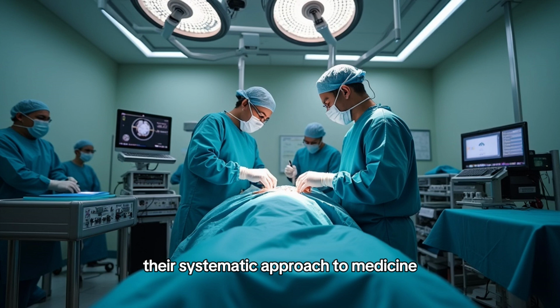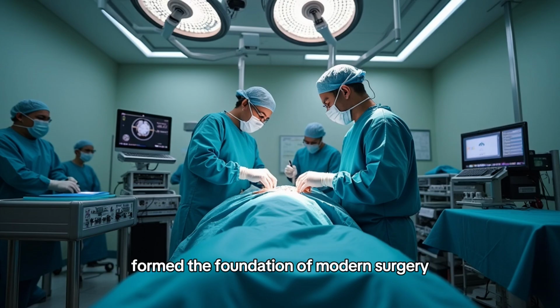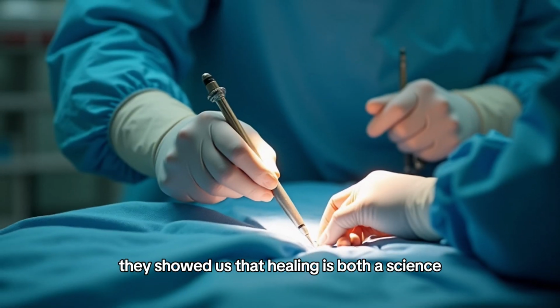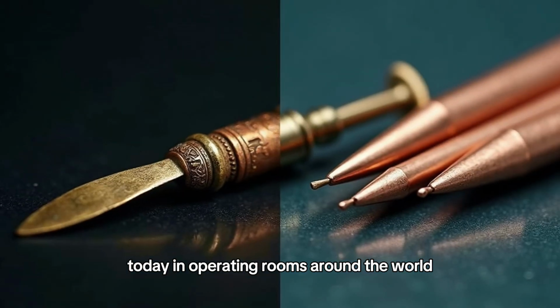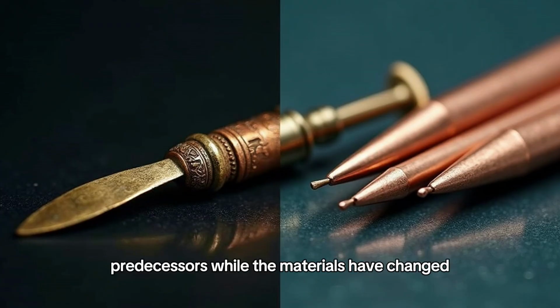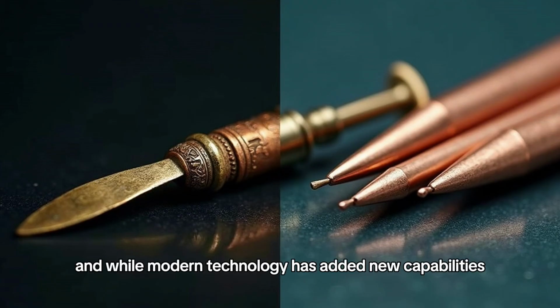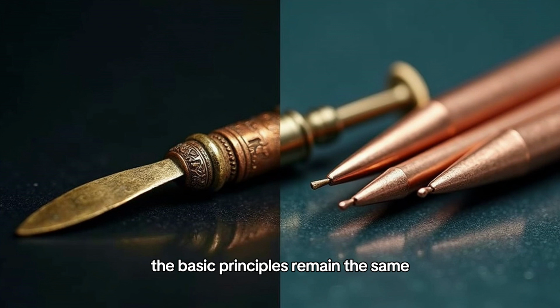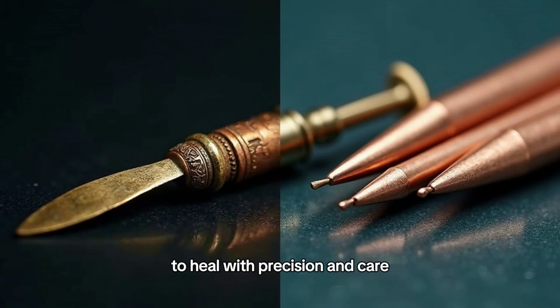Their systematic approach to medicine, their emphasis on observation and documentation, and their development of specialized instruments formed the foundation of modern surgery. They showed us that healing is both a science and an art, requiring both technical skill and human compassion. Today, in operating rooms around the world, surgeons use instruments that would be recognizable to their Egyptian predecessors. While the materials have changed from copper to stainless steel, and while modern technology has added new capabilities, the basic principles remain the same. A scalpel is still a scalpel, a needle still a needle, and the goal is still the same: to heal with precision and care.